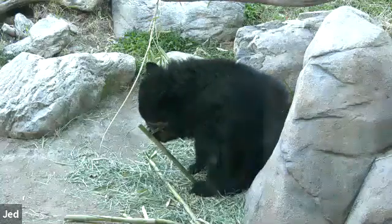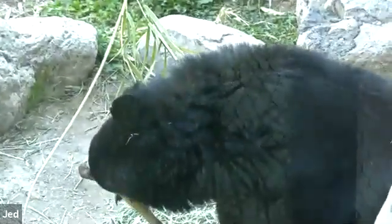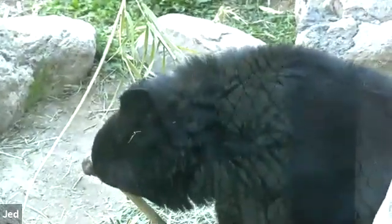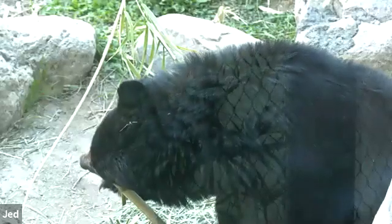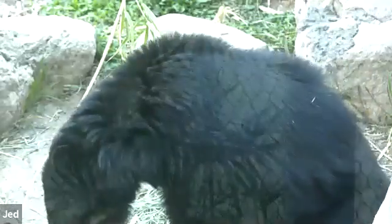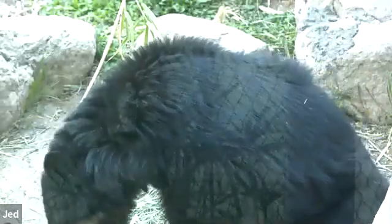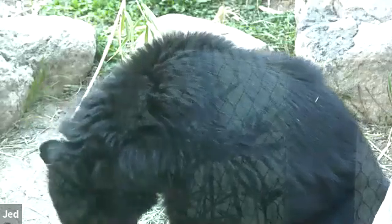Now, I said she's the only South American bear. They are called the Andean bear, and that's because of the region that they come from in South America, which is typically the Andes Mountain or the Andes region. That region does span quite a ways throughout South America. They're also called the spectacle bears.